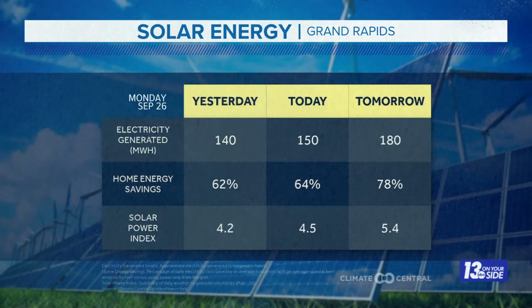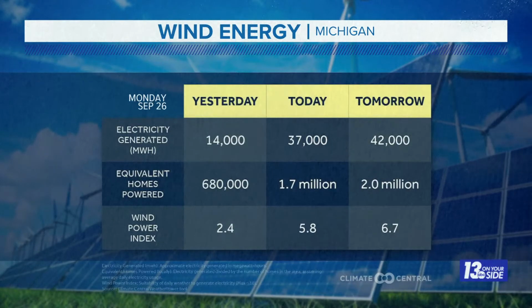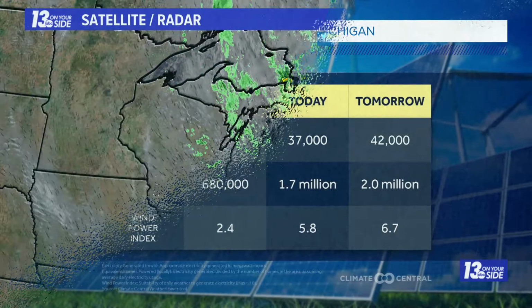Our green energy report starts with sunshine. A little more sunshine tomorrow, 5.4 out of a 10-point scale to generate electricity. A little bit more wind even compared to today. Kind of a breezy day, especially at the lake shore.